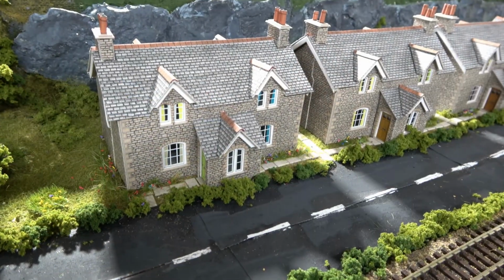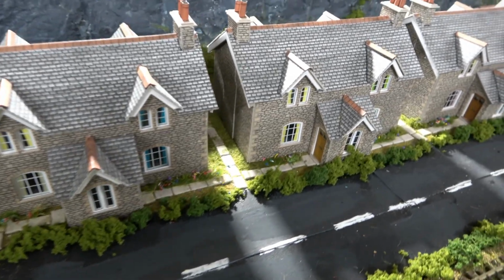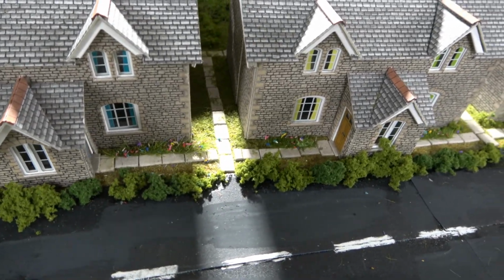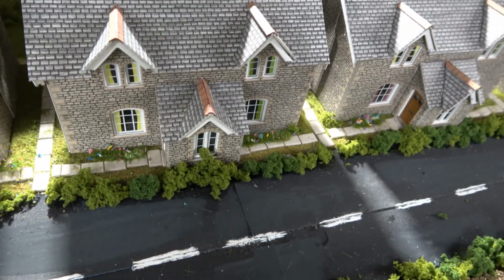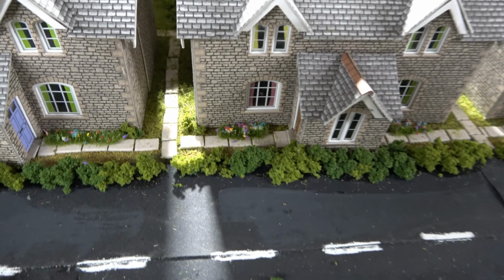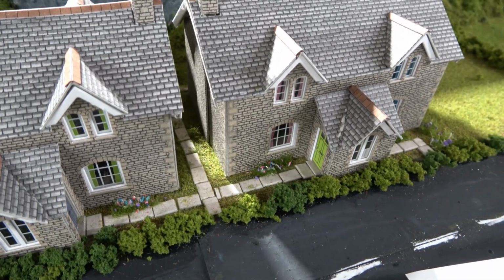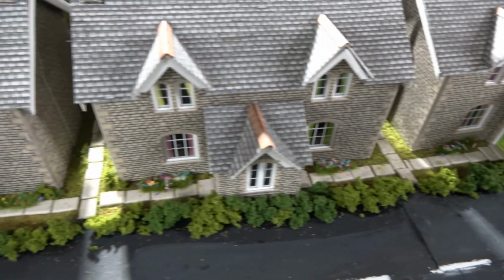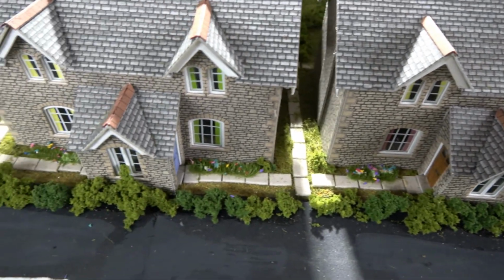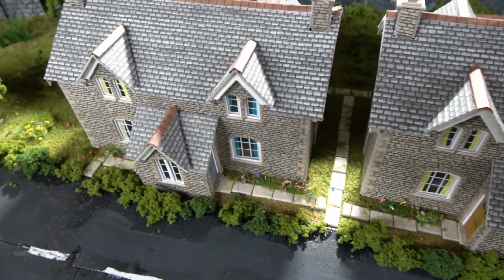Some of you may have seen my video on making tufts and flowers. I'm just going to show you, I took those that I was making and finished putting them in front of these cottages. I think generally looks pretty effective. Did a nice job. I've also put some others elsewhere too, so we'll look at that in a second.